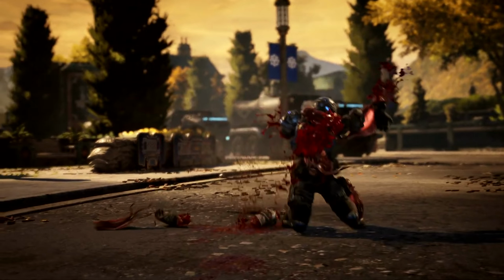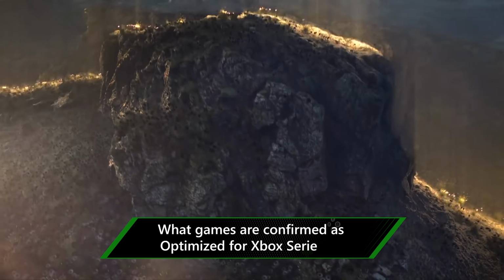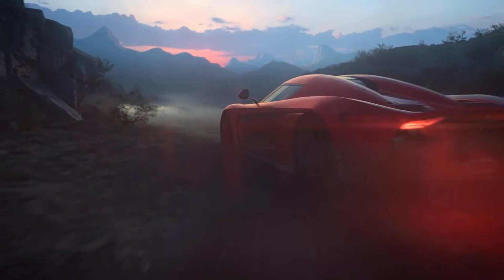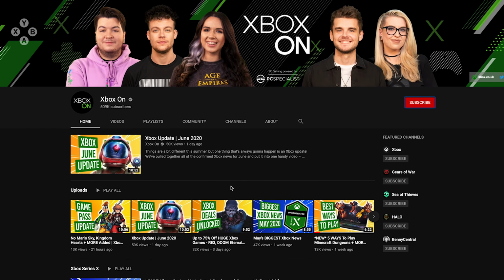So essentially, the developers didn't even have to change any of their own coding to achieve a speed increase for their game, and that's pretty mad. We've been through the what is it and what does it mean parts of the video, but I guess the most important thing we all want to know is what games are going to be optimized for Xbox Series X. Well, look, before we go into that pretty hefty list, we've got to check one thing.